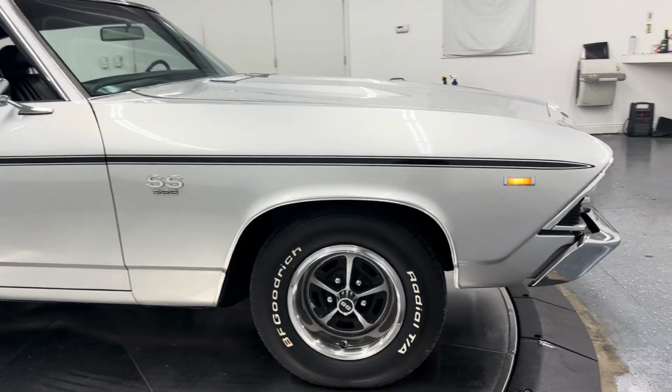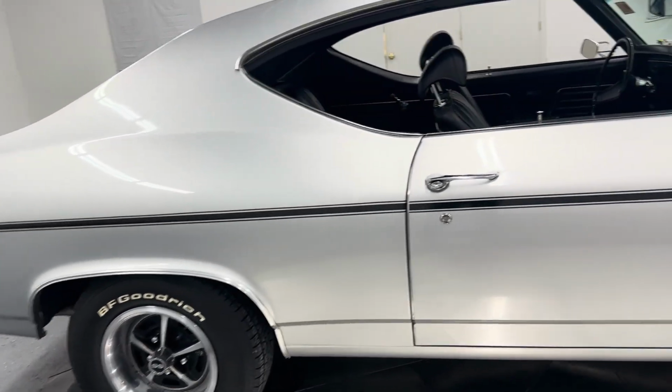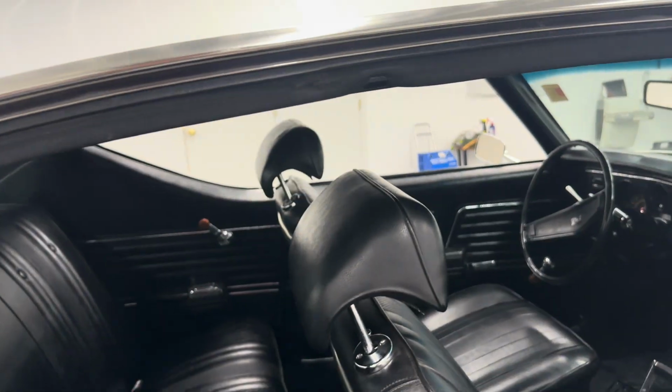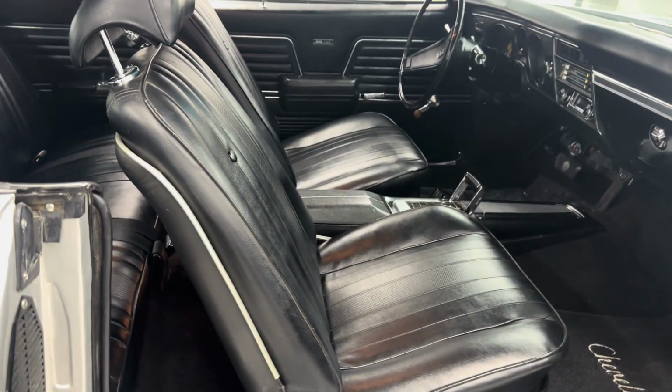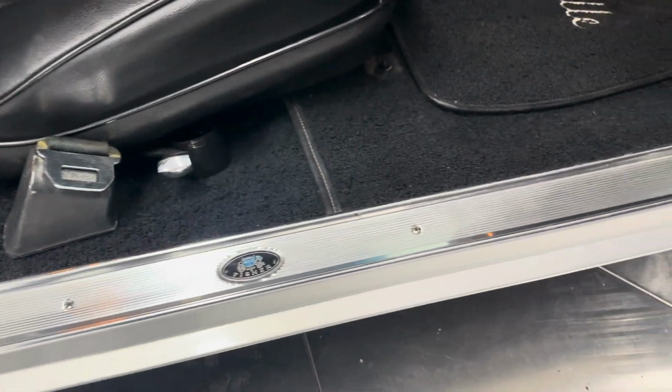I love this Cortez silver. I think it's just gorgeous. And the 69 Chevelles are one of my favorite years as well. Bucket seats, factory bucket seats, factory center console, horseshoe shifter. The jams are very nice. The sill plates are beautiful.